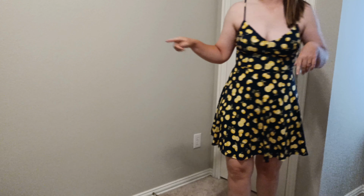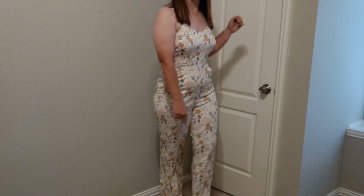Someone with some sense down in the comments, tell me to return it. Please help me. Okay, and last but not least, here is the jumpsuit.